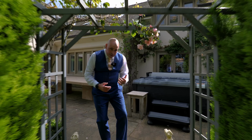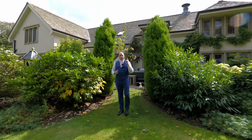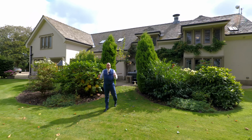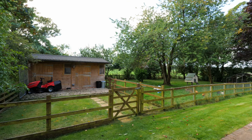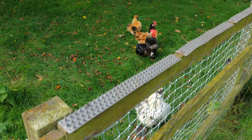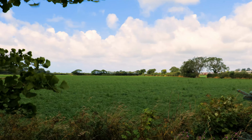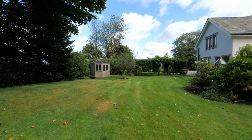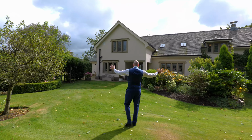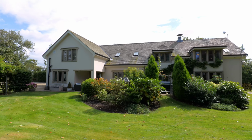Now, one of the things the current owners have said to me they're going to miss is sitting in a hot tub at night and watching the sunset. There is no better place to do it. Just take a look at what is around us. We've got the stables with a paddock and equestrian use, but it's currently being used for chickens and hens. Views everywhere, field views as far as the eyes can see, simply gorgeous. We've even got our own summer house. And for me, just take a look at the back of this house. How grand is it? It really is something special.